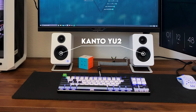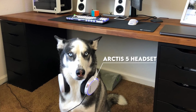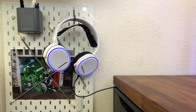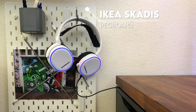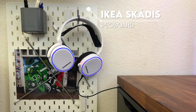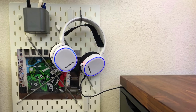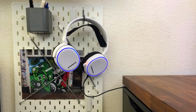For audio, she's using those tiny speakers from Kanto, but she also has a pair of Arctis 5s hanging from a pretty fluffy headphone hanger. When the fluffy headphone hanger isn't around, she uses the pegboard that she hung on the wall. Heather definitely has the right idea over here. I'm starting to see a lot of people use these in their setups, and personally, I think it's a really great way to clean up the surface of the desk and store things you don't use at the moment.